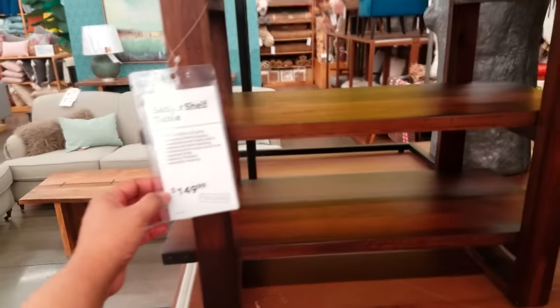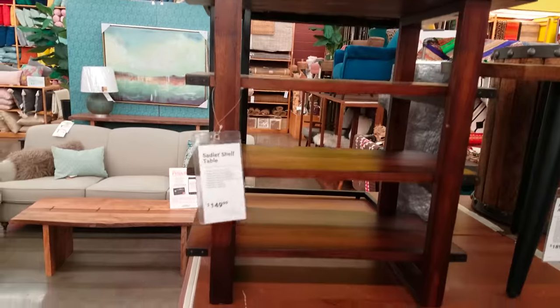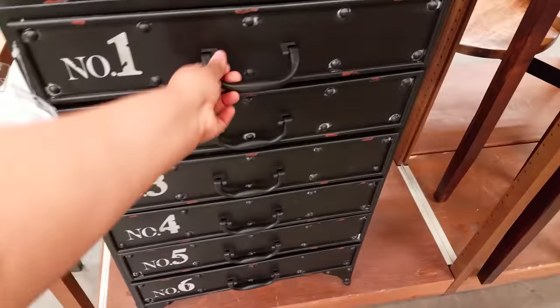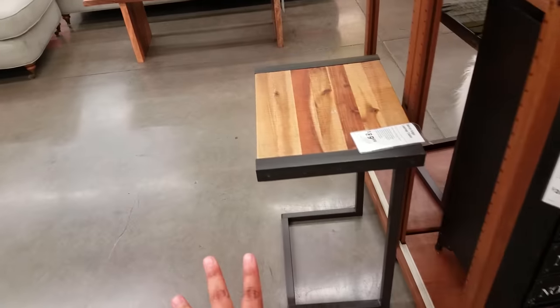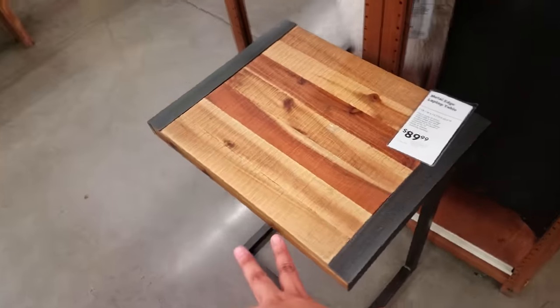This is a $150. Pretty tiny. And then look right here on the bottom, $269. Oh, this is really cool, if you like stuff like this. Here's another, like a laptop table, $89. You could find this at TJ Maxx too.